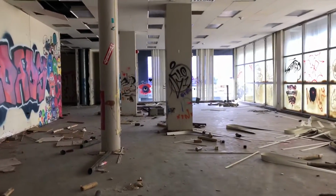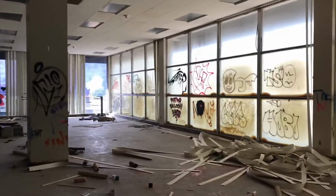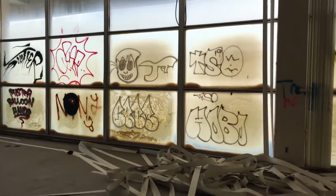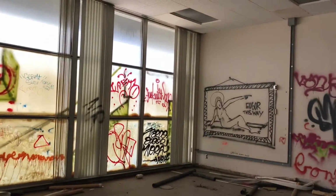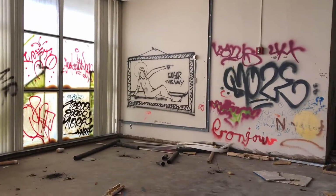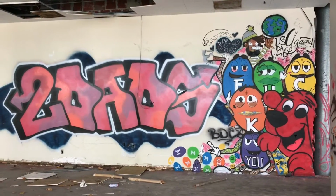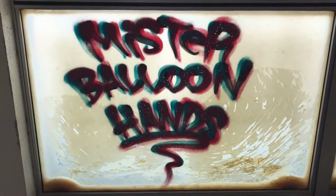Not sure what this room was. I'm surprised most of the windows are still intact. Lots of cool graffiti though. This one's really cool. The M&M guys with some R-rated humor on them. Mr. Balloon Hands seems to be all over the place.